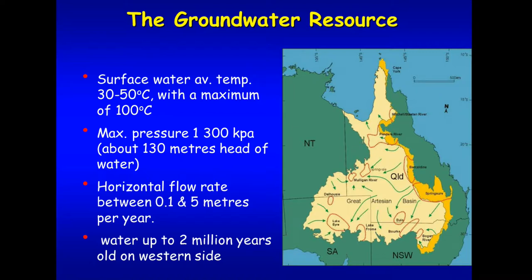And until the pressure changes, it will stay in those pools. And so it isn't really a direct flow from one side of the basin to the other. Because the geology of the basin isn't homogeneous, it'll flow more quickly or more slowly. And also it depends a lot on the sandstone. If it's very fine sandstone, it doesn't flow very quickly. If it's more coarse sandstone, it does.